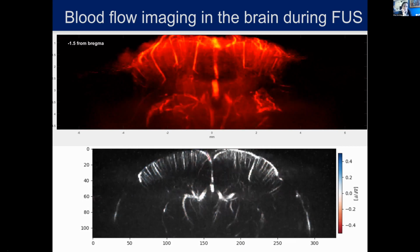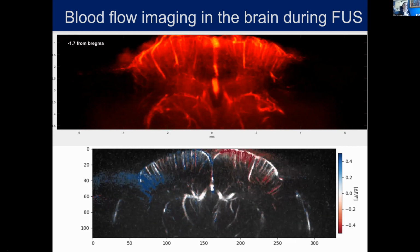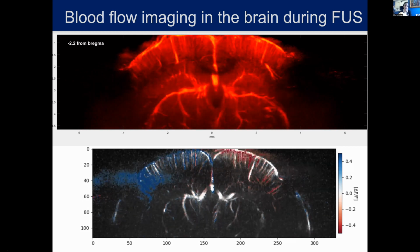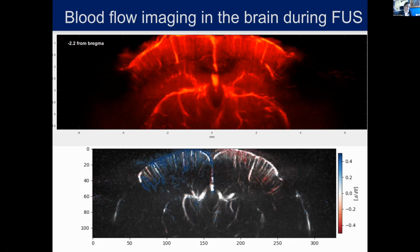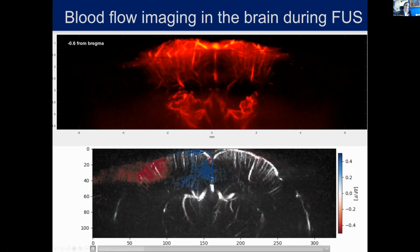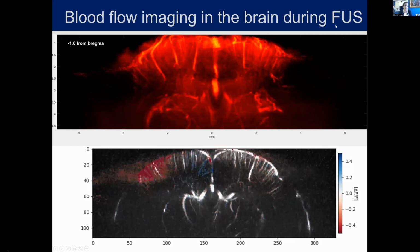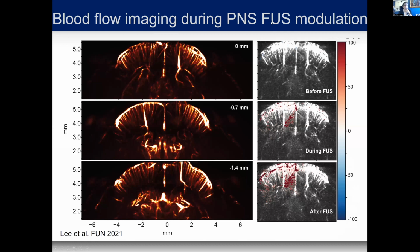And where were you sonicating? We're not sonicating here. This is just electrical stimulation of the hind paw of the animal, and then we were picking up this stimulation in the brain. We're just testing functional ultrasound as a result of peripheral stimulation, without focused ultrasound. Oh, I have "during focused ultrasound." This is wrong, I'm so sorry. It's not during focused ultrasound, it's during electrical stimulation.